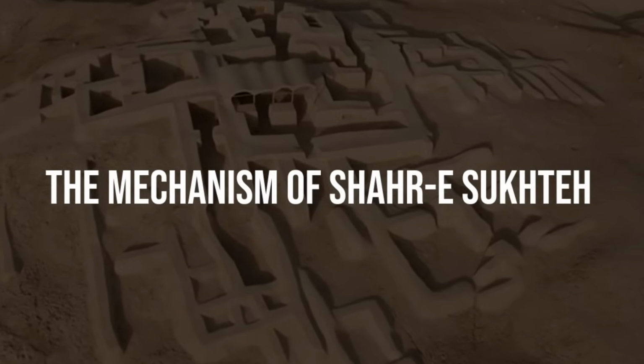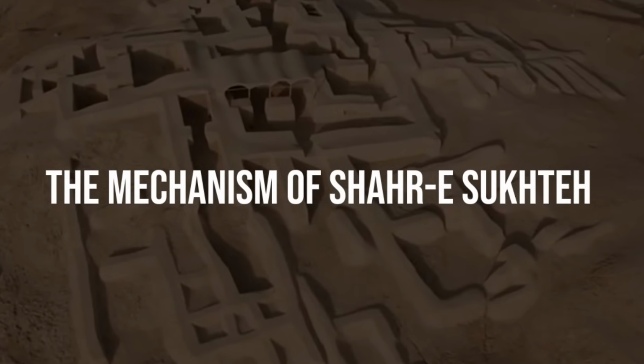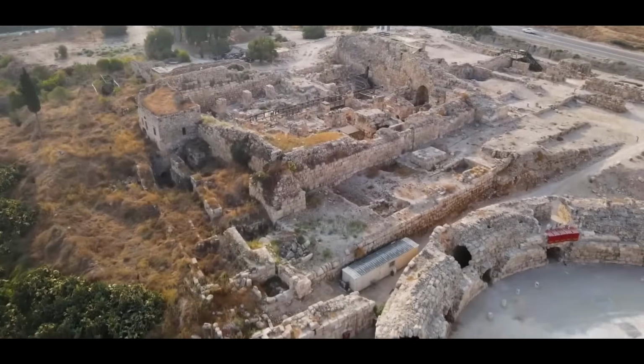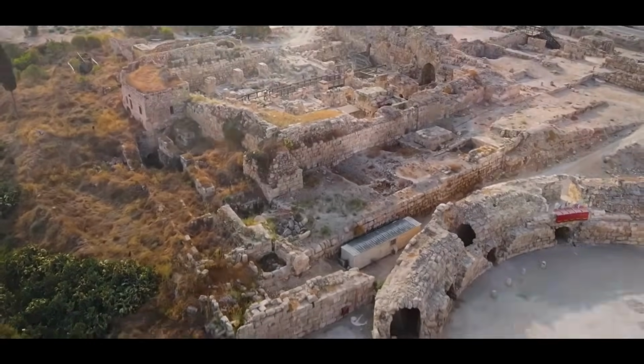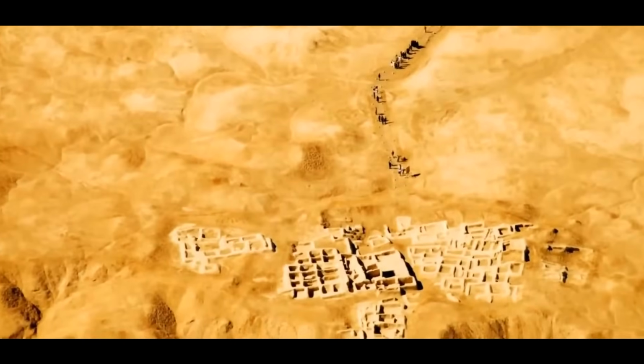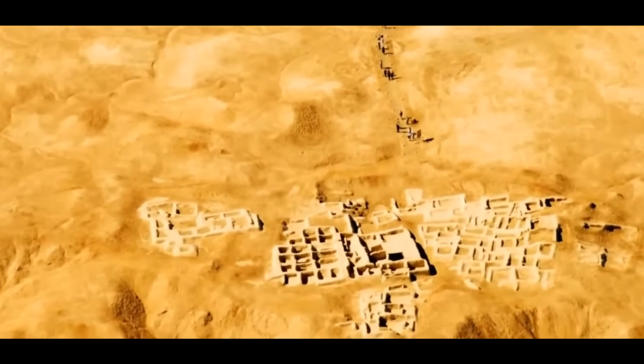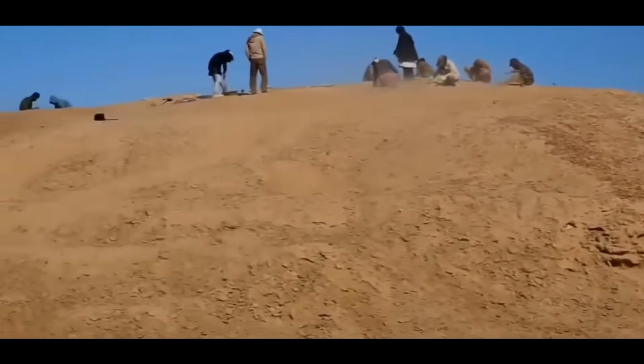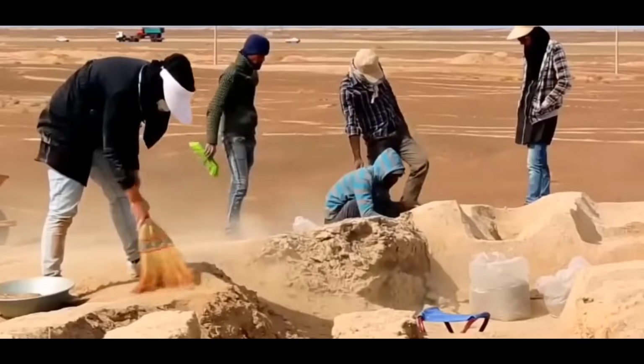The mechanism of Share Sukte. Following this trail of ancient mysteries, let's look at the mechanism of Share Sukte. Found in Iran, this 5,000-year-old artificial eye is a marvel of early prosthetic technology. Crafted from tar and animal fat, this ancient prosthetic suggests that people from millennia ago were capable of creating sophisticated, functional tools, possibly more advanced than we previously thought.